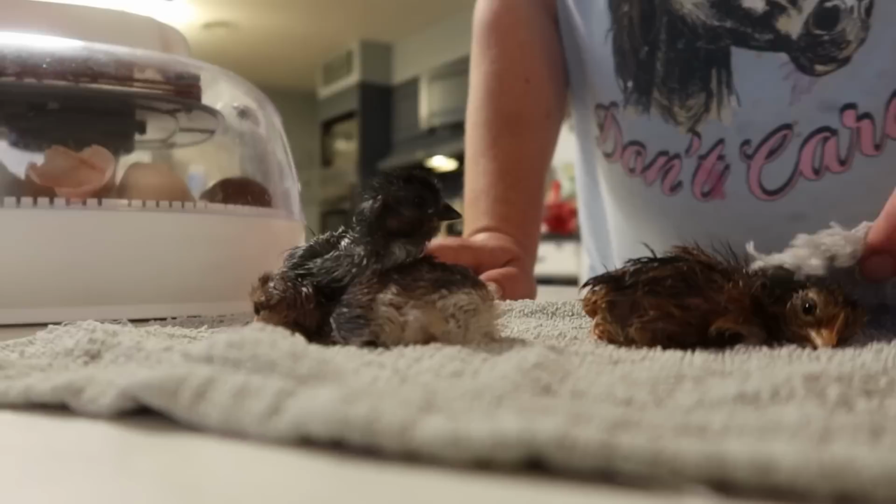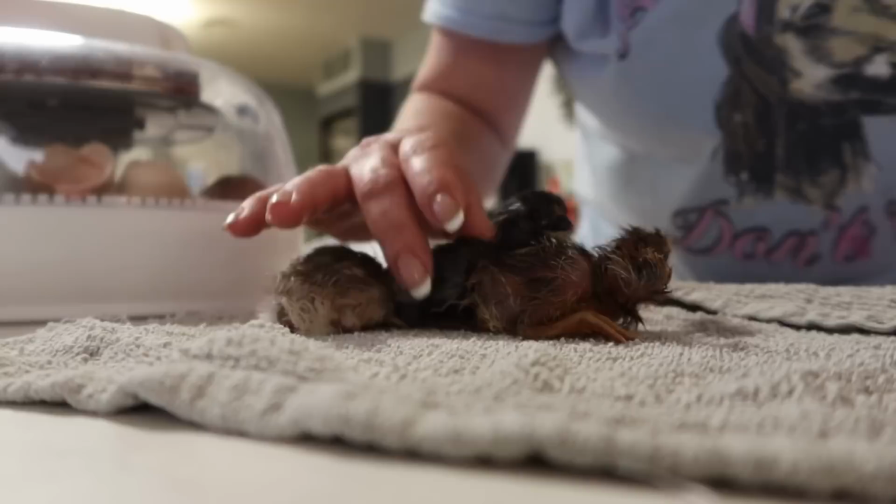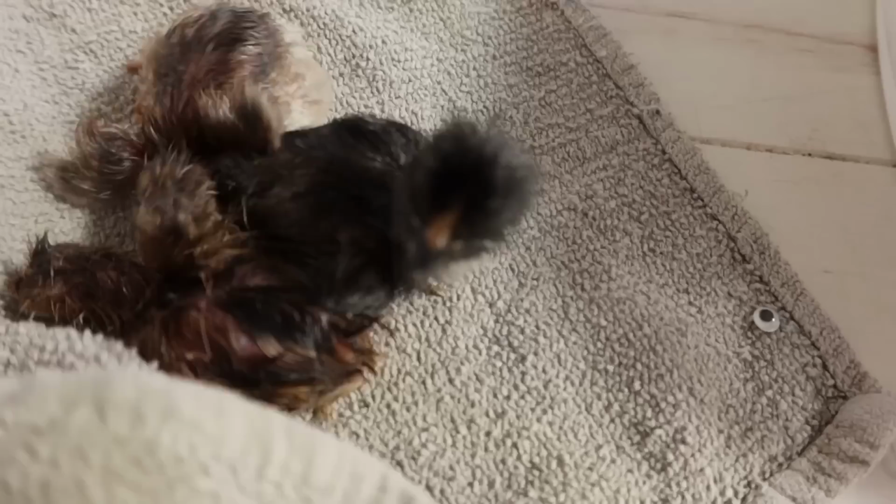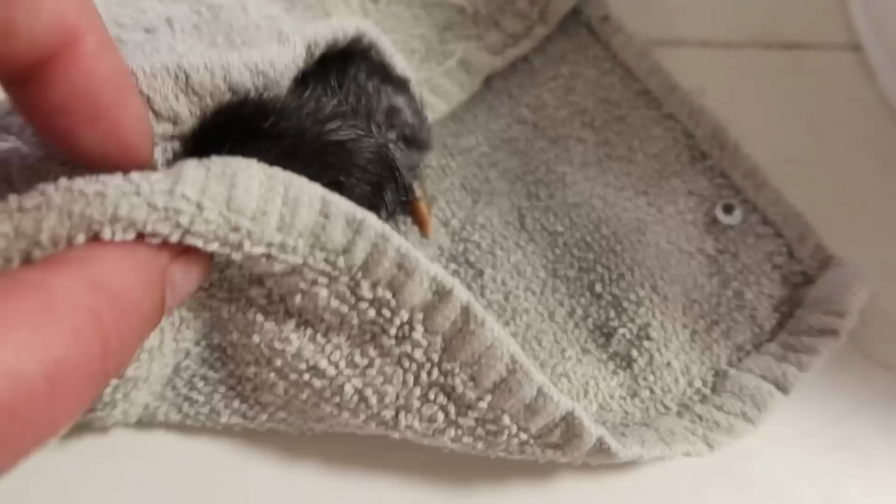Okay, so these guys are pretty new. They're still wet. So I'm gonna wrap them up, get them down into their brooder now. Well, I see you look like a bunch of little Easter eggers already, don't you? Oh, and look, kid art, bonus googly eye. Okay, let's go get you under the other warmer.